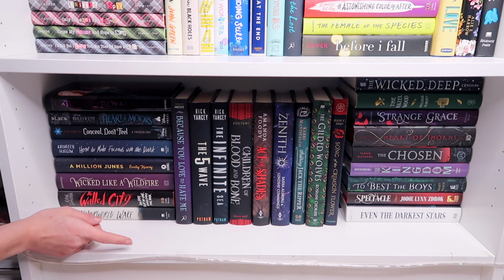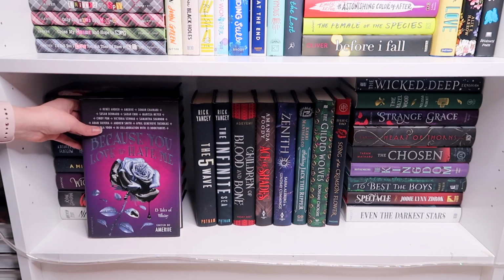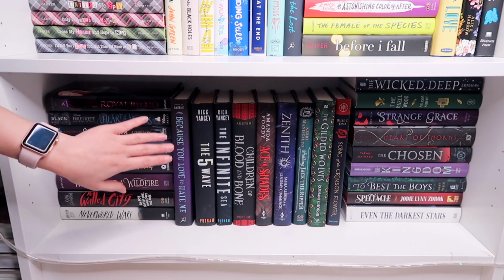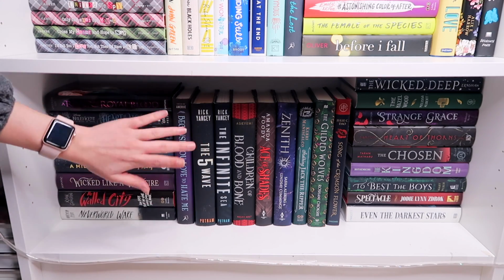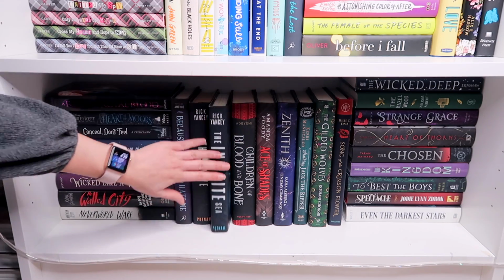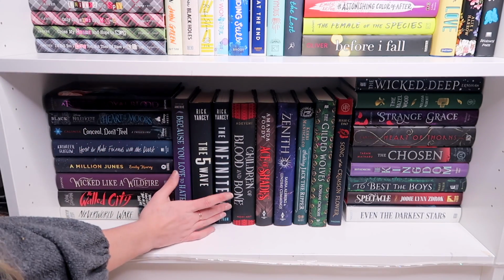Wicked Like Wildfire. And then we have this anthology, which is Because You Love to Hate Me. I still really want to read this, but I haven't gotten to it quite yet. It was an anthology that was made in collaboration with booktubers, which is just so freaking cool. The Infinite Sea, which, you know, I will get to it, but I think I'd listen to it on audio.